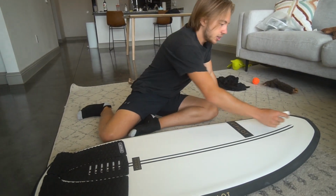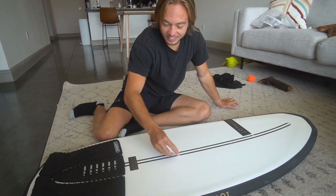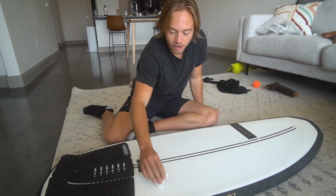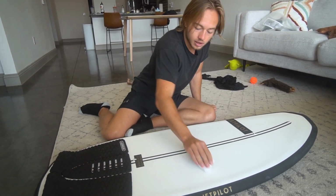I really like the colors on it too. I really like this line right down the middle. Makes it so easy to get your lines right for waxing. But, get this thing waxed up.